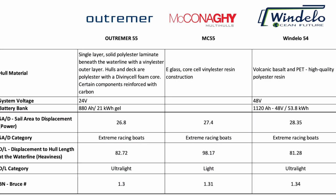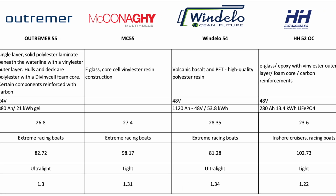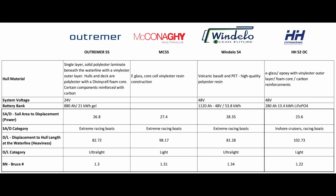Now, let's have a quick look onto the more technical data, and we'll look at that hull construction we were referencing. So if we head across this, just a quick look, the HH really does take the cake. So you've got e-glass, epoxy, foam core, carbon reinforcements. That is a heck of a hull. Then you've got the, it's interesting. No, I'd have to give it to the MC55. So E-glass, foam core, vinyl ester.